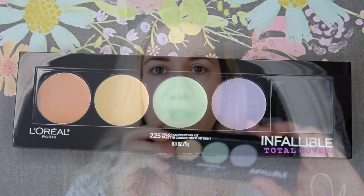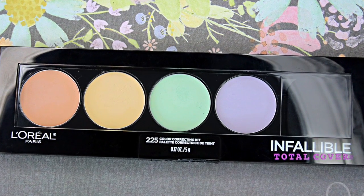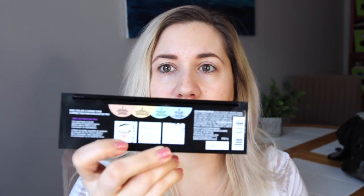Today's video is gonna be doing a first impressions of the L'Oreal Infallible Total Cover. So this is it right here. I have been looking for a more peach concealer to help cancel out my dark circles, but it's always handy to have these other colors, and it's got a diagram in the back.